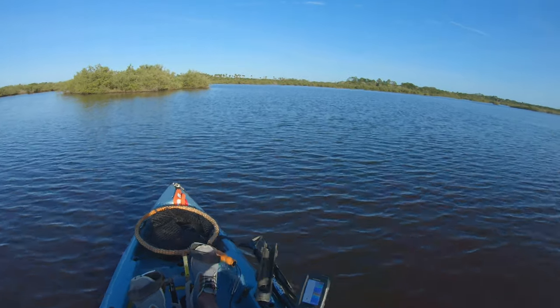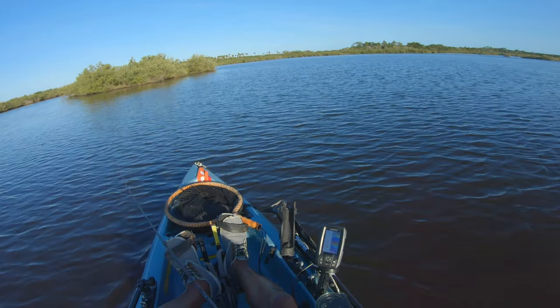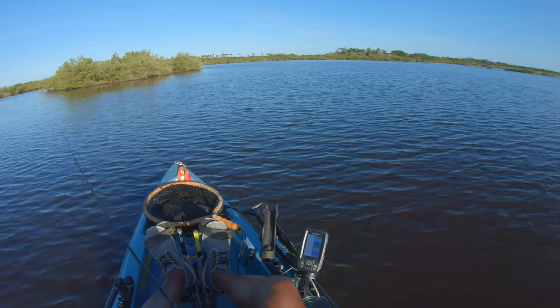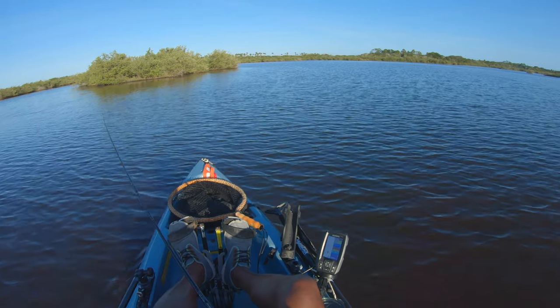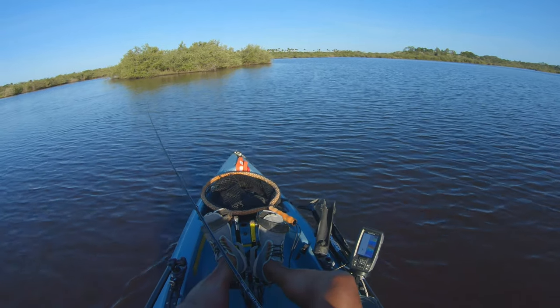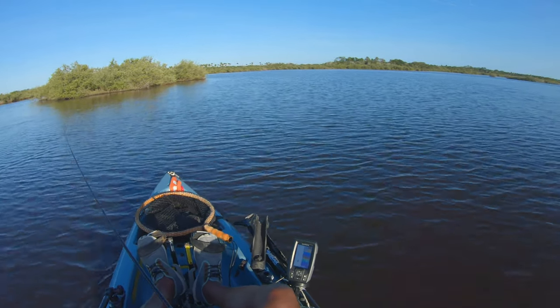Current's more direct toward us here, and I like pulling back with the current, so I'm going to kind of squeeze closer to the island and fish the right side here.